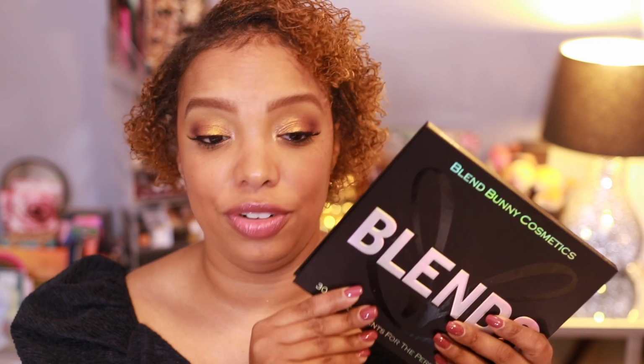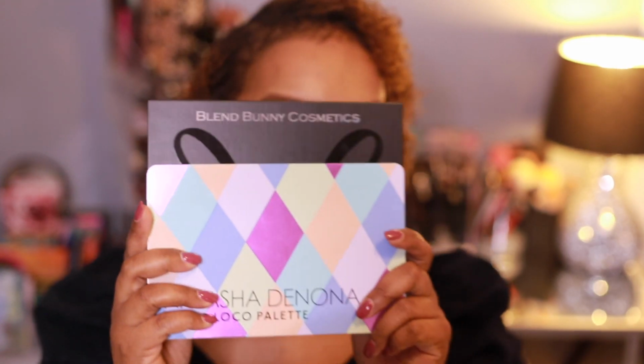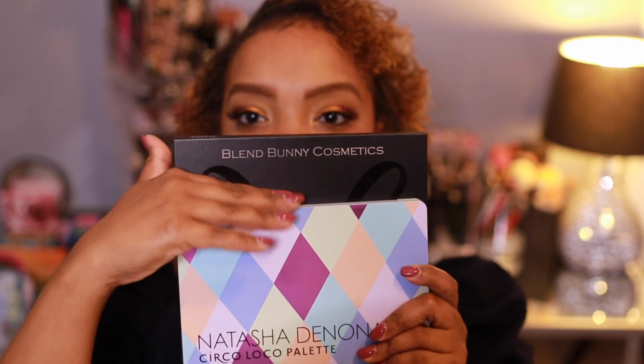I think it's beautiful. The packaging is light, it's compact, it's a big palette, but it's still small at the same time. It's not that much bigger than this Natasha Denona palette, to be honest. It's just a little bit higher up, but it's just more shades. So I feel like this is just a fabulous find.